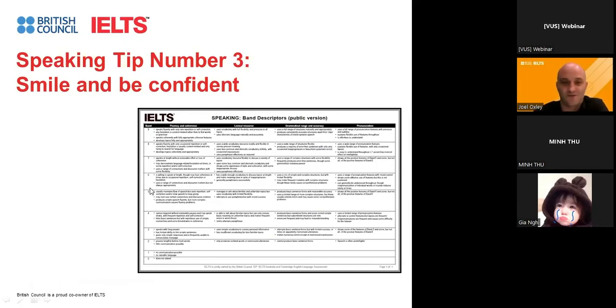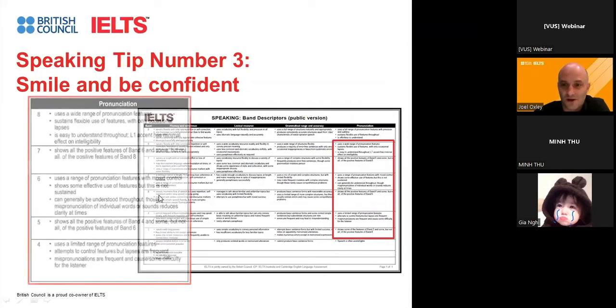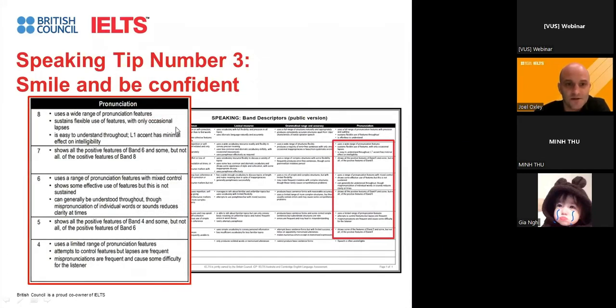Smile and be confident. Now, I did tell you these were things that are quick and get you quick results. Quick improvements. All right, where are we? So here we are. And this is around pronunciation. Pronunciation, there's two bits to pronunciation here. Firstly, it's how easily you can be understood.